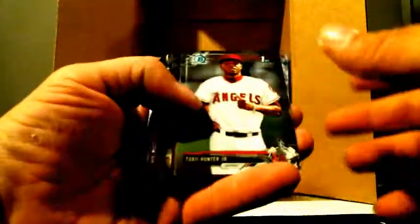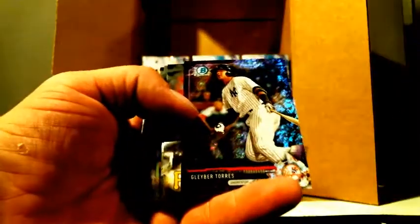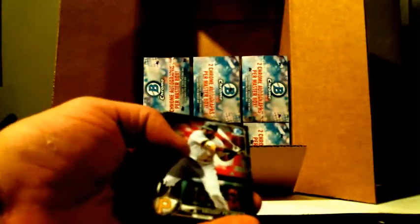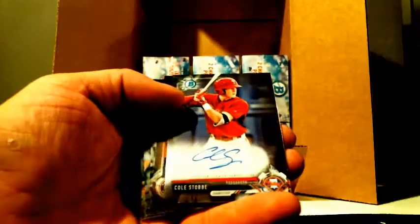Aaron Judge, Jeff Hoffman, Anderson Tejada, Jorge Mateo, Walker Buehler, Robinson Cano, Trea Turner, Keegan Akin, Brandon Woodruff, Anthony Alford, Jose Altuve, and Noah Syndergaard. Torrey Hunter, Yusniel Diaz. Here's a Gleyber purple shimmer. Again, those are not numbered. Polanco, Chris Davis, Scott Kingery, Leody Taveras, Taylor Trammell, Braden Shipley, Jesse Winker, Nick Gordon, Mark Zagunis, and we got a Cole Stobbe base auto.